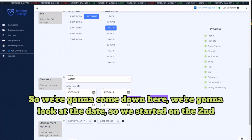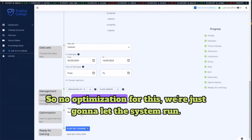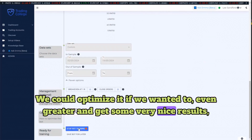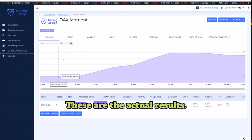So we're going to come down here. We're going to look at the date. So we started on the 2nd of May on that signal up until today. Okay, so no optimization for this. We're just going to let the system run. We could optimize it if we wanted to, even greater, and get some very nice results, but we're going to run it here. Okay, so these are the actual results.